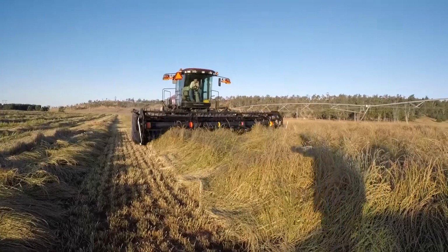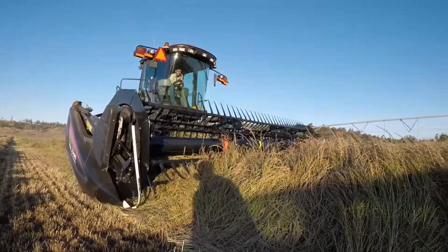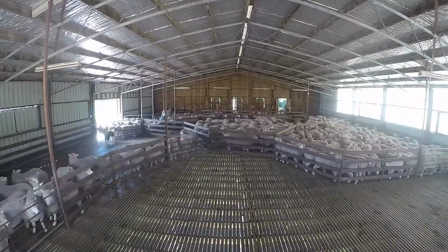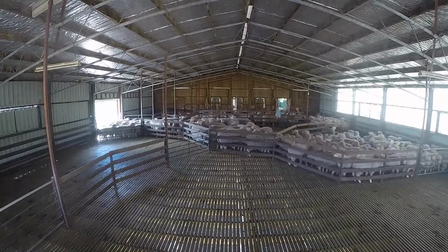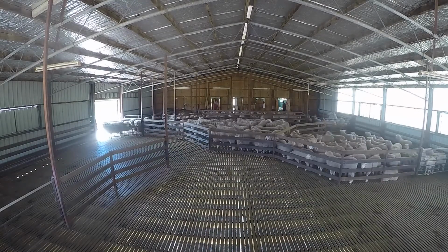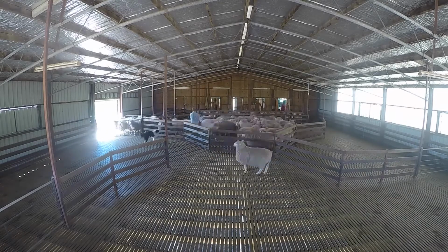What are the major dot points out of the succession plan that you guys went through? I think you need to do it early. It needs to be in writing. It needs to be a legally binding document. And it needs to be done in such a way that everybody can have Christmas together.